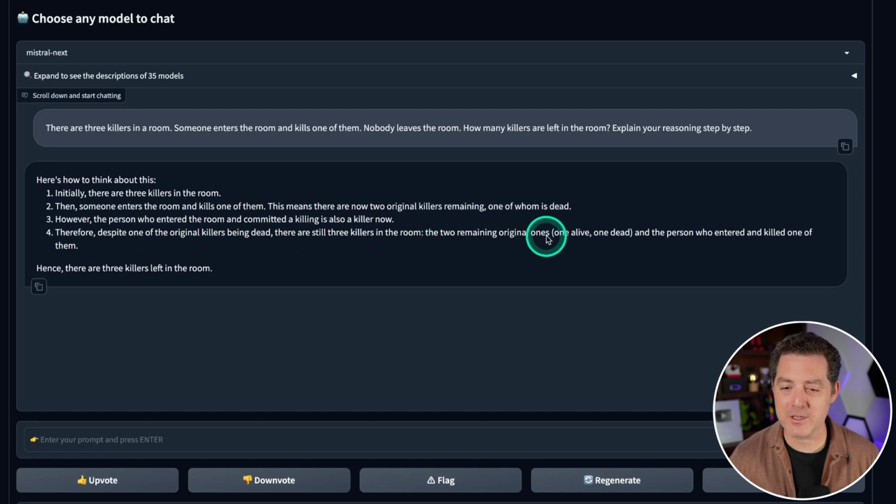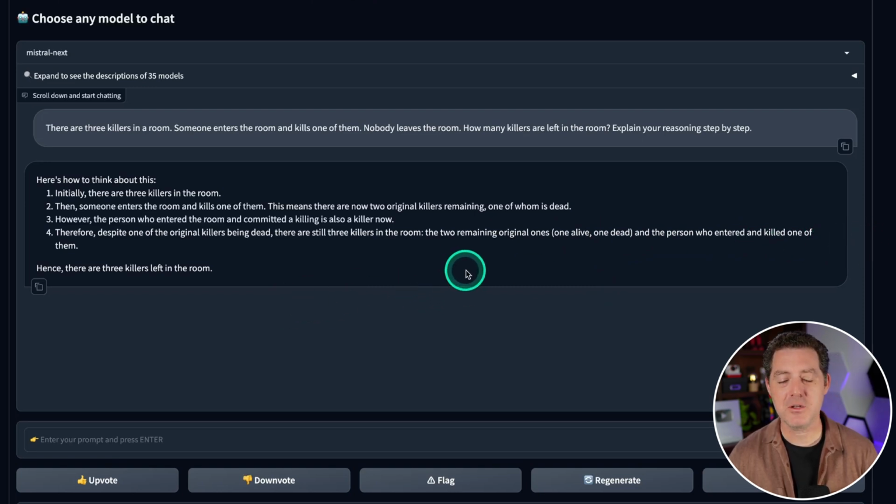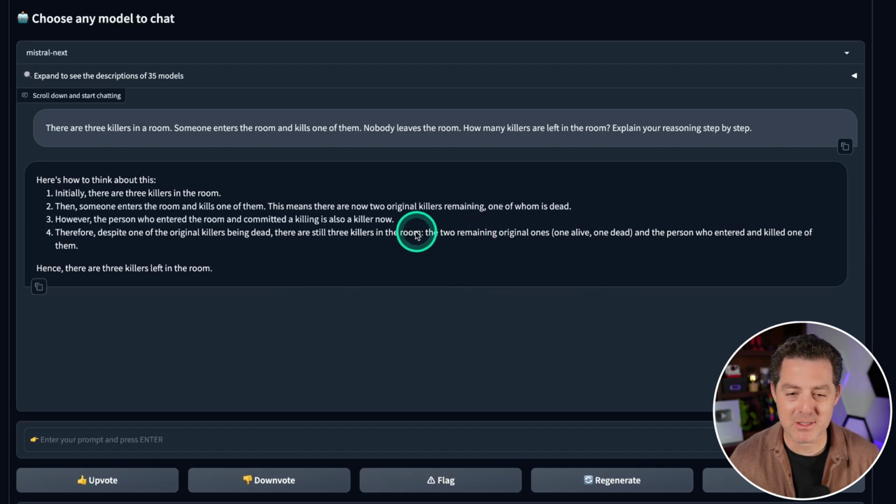The 2 remaining original ones, one alive, one dead, that's not true. And the person who entered and killed one of them. Hence, there are 3 killers in the room. So it actually got everything right except this one part, that there are not 2 remaining original killers. There are actually 3 remaining original killers, 2 alive, 1 dead. So it got this one part right, but overall it got the answer right.